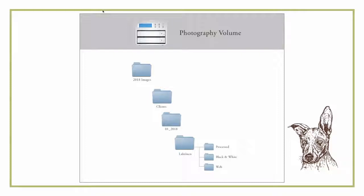Now, I'm not suggesting that this strategy works for everyone. You might have a unique approach that is perfect for you. And I think that's fantastic. In fact, I'd love if you would share with me so that I could offer different options. But this might be a good place to get started.